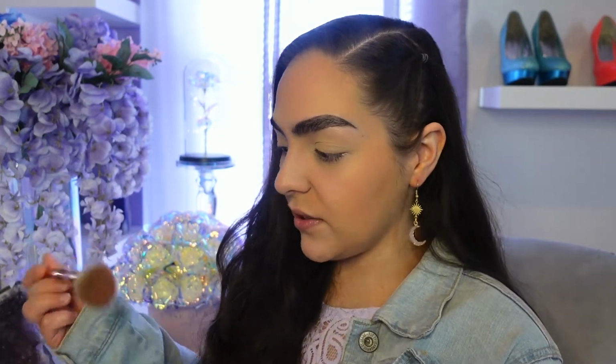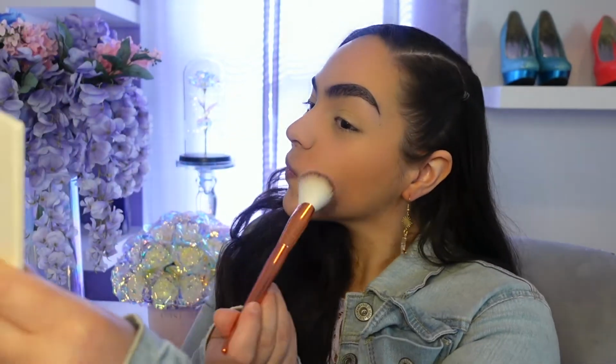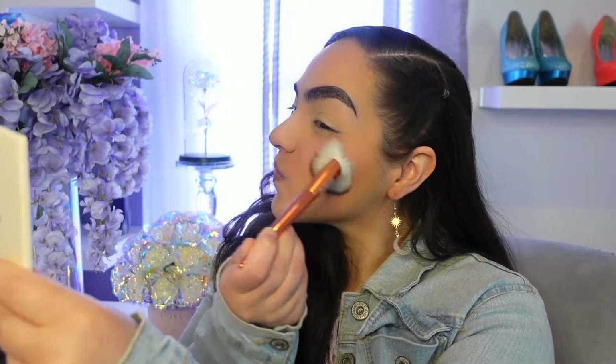Okay, so now for blush, I have this Cover FX palette. This is the Perfector Face Palette, and I got this also in a BoxyCharm, and I've never used any of them, I think. I think I tried this setting powder, and it's very sparkly, so I am just gonna go ahead and use the blush here in this palette. I was gonna say I don't wear a lot of blush, but I do today apparently.